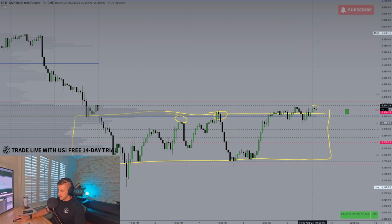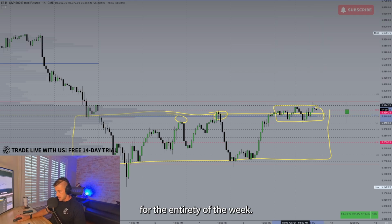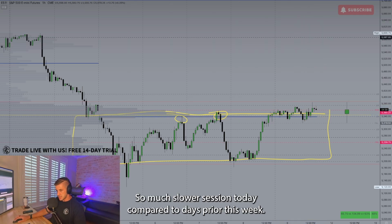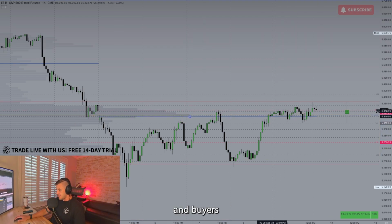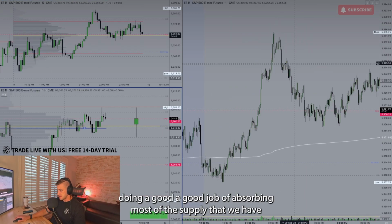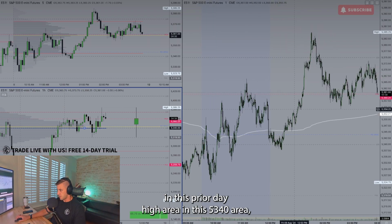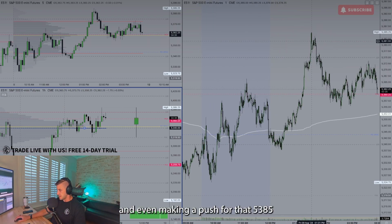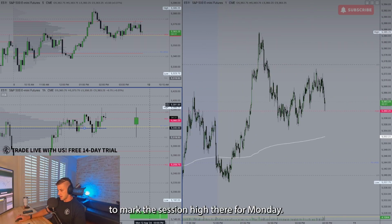Price giving just a range day today, first range day that we've had for the entirety of the week. So a much slower session today compared to days prior this week, kind of a higher volatility regime that we're in. And buyers doing a good job of absorbing most of the supply that we have in this prior day high area, in this 53.40 area, and even making a push for that 53.85 to mark the session high there.